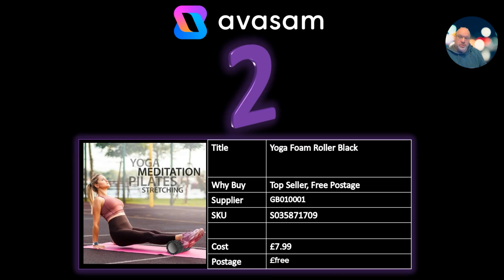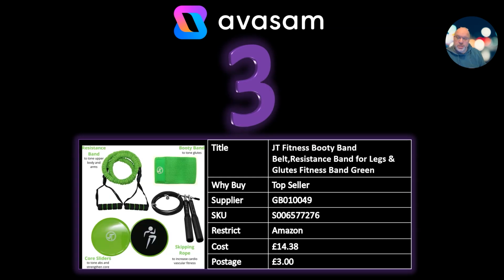Number 2, yoga's always done well on the platform. Not only have we got the yoga mats, but we've got the yoga foam rollers. This one is £7.99 and free postage.